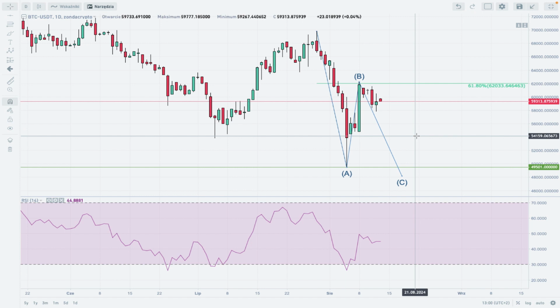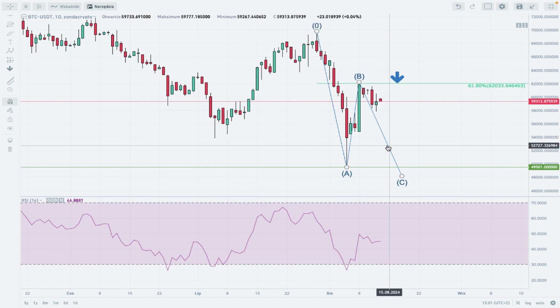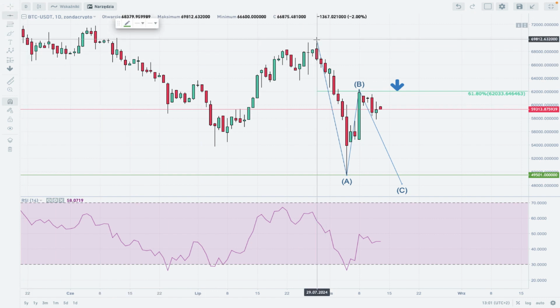The reason why we choose the ABC correction is that it's very, very popular. It's typical for the corrective wave, especially wave B, to retrace 38, 50 or 61%, right? So this is the last possible strong level of the Fibonacci retracement that can engage more bears, in our situation, of course, bears that will push the prices lower, all right? So this is the current scenario for the Bitcoin. It doesn't actually look that bullish. It doesn't actually suggest that the movement to the downside had been completed.